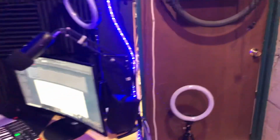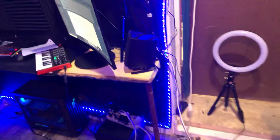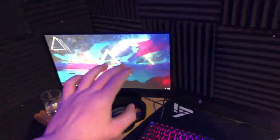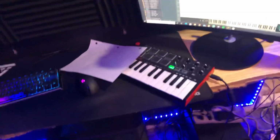All right, so what we got, first off, the whole thing isn't actually done. This is like another progress update, somewhat. But yeah, this is very progressed though. We now have the desk down here. We now have my monitors. I still have to figure out a different setup for them. This is the idea I'm talking about, but I'll leave that for a bit.